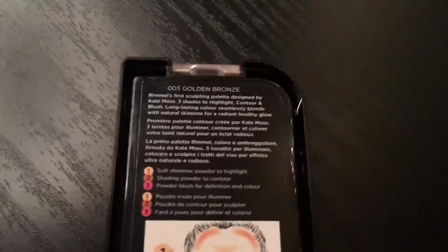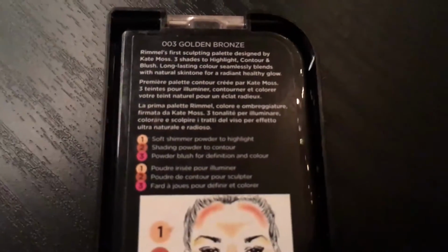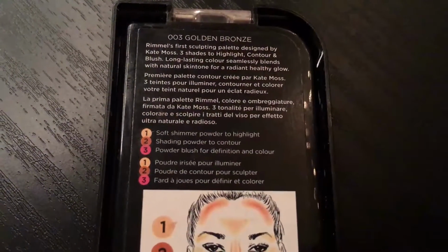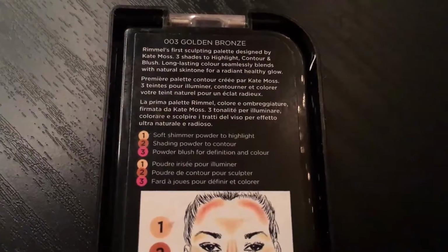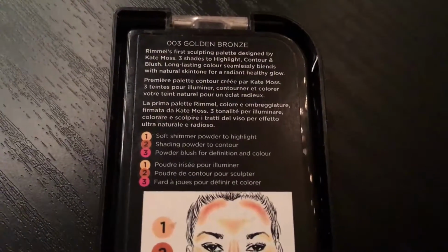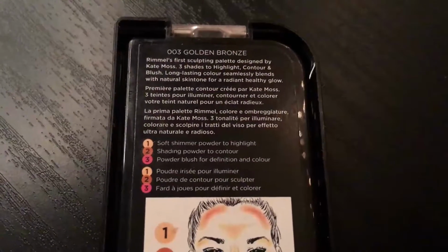So I just want to show you guys what the packaging looks like, and I'm going to turn this over. So this is the 003 Golden Bronze, and I'm just going to read what it says. It says Rimmel's first sculpting palette designed by Kate Moss, which is why it says Kate on the front. 3 shades to highlight, contour, and blush. Long-lasting color seamlessly blends with natural skin tone for a radiant, healthy glow, which I can 100% agree with, because all of it goes so well on my face.